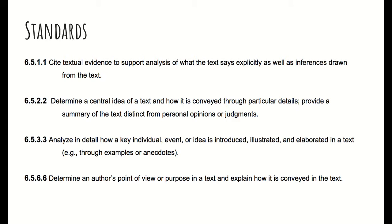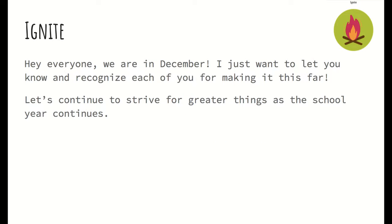All right, let's go ahead and move on. So, I first just want to recognize everyone that we are now in December, right? And you have all made it very far. I know the first couple weeks of distance learning was very difficult, but you have all made it so well. All right. And we're going to continue to do that in this upcoming quarter. So let's continue to strive for greater things as the school year continues.